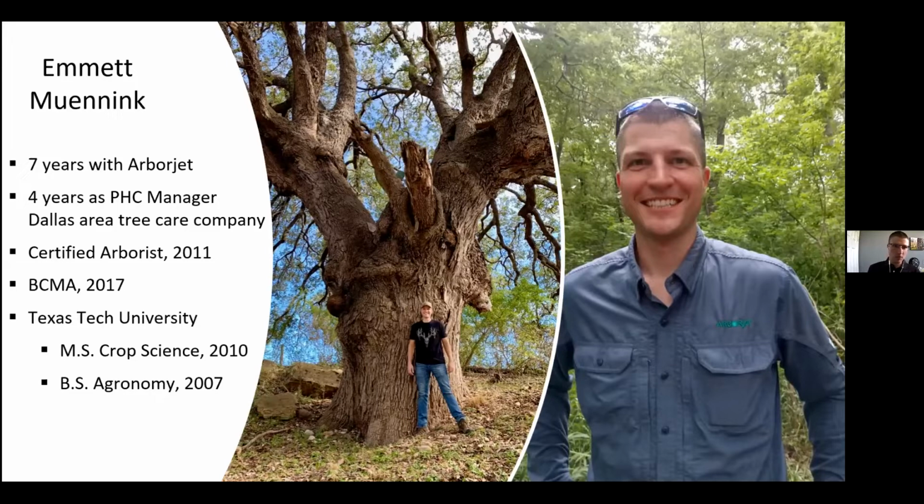I'm sure each one of you that's on today, if you think about it, you could pick out a favorite tree, and it's probably something sentimental like that. It just goes to show that people do get emotionally attached to trees. It's on a property like this, or planted in memory of somebody or something like that. So just a little exercise. I like to plant a seed in your head.